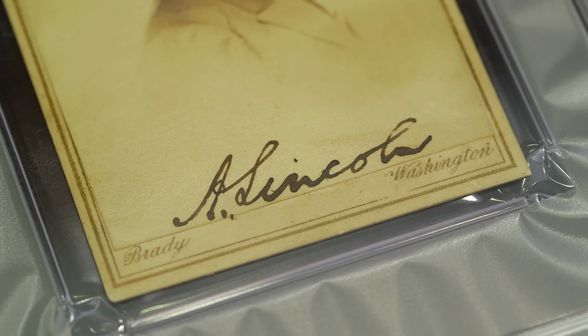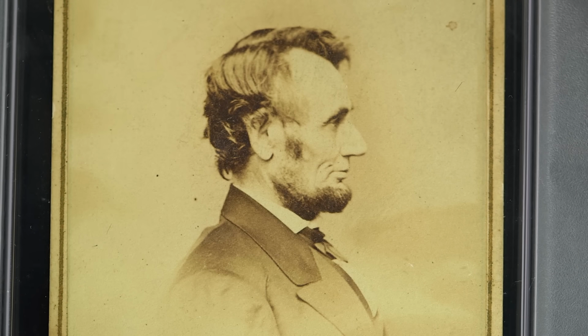So this Lincoln Parlor card could be special for two reasons. One, it was taken by Matthew Brady, who was the most famous American photographer of the time. And two, it was later used to create the image of Lincoln on the penny.